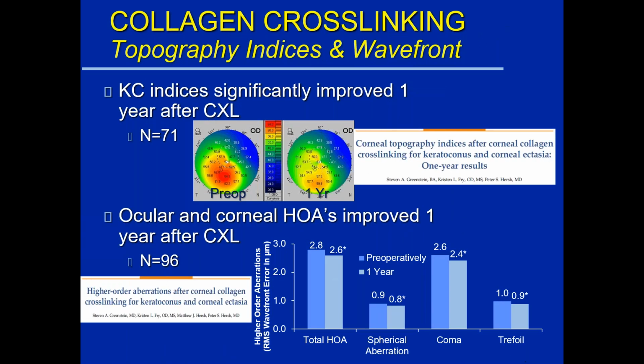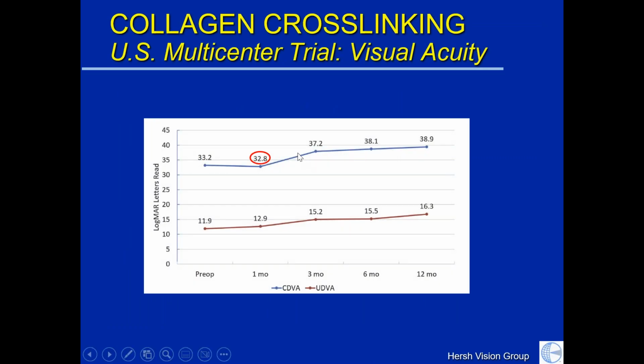We also found that corneal topography improved. This is one case beforehand, and afterwards you see the red is less red and the cornea is less steep. And we also found that ocular aberrations or visual static improved in general after the cross-linking procedure. Similarly, if we look at vision, higher is better when it comes to visual acuity. And in general, patients improve by 1 line on the chart.